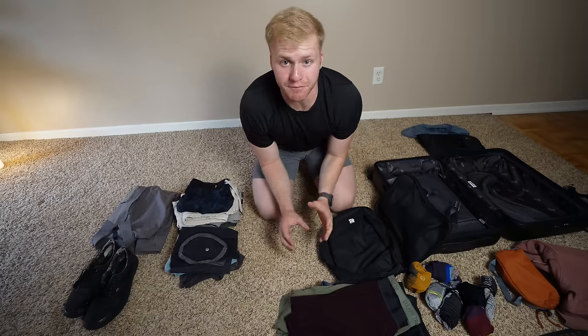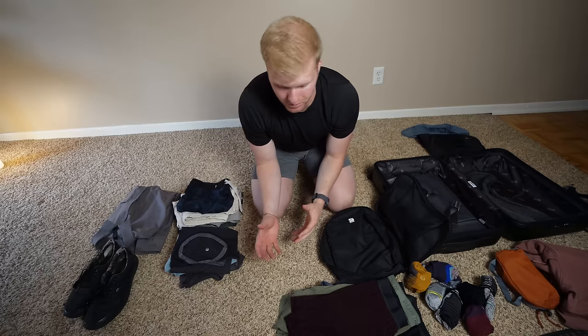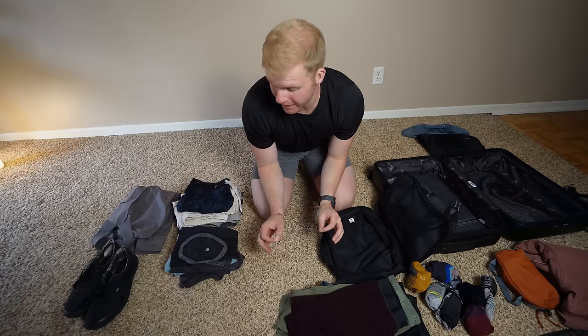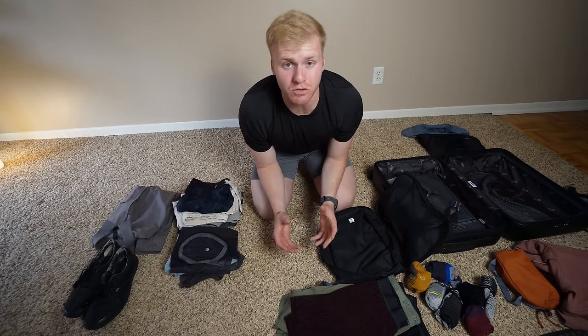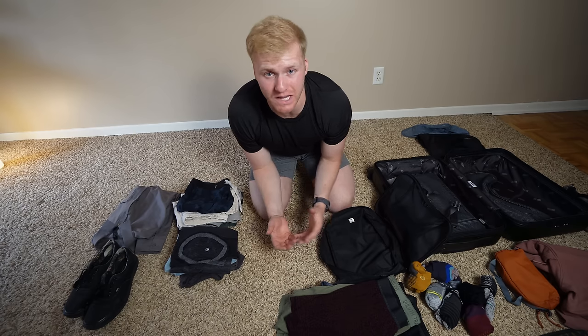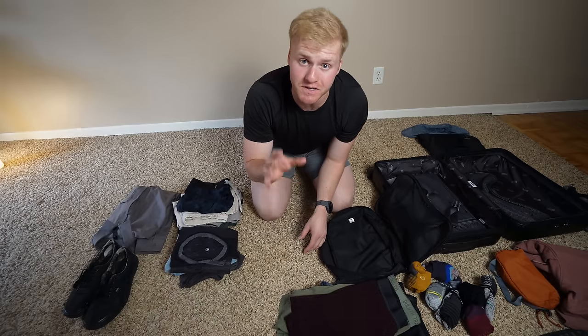There are quite a few different methods when it comes to actually folding your clothes and putting them in the packing cubes. I live by the roll method. In my opinion, it decreases the amount of wrinkling. It also saves a little bit of space. I'm not sure how much space, but it for sure decreases wrinkles.